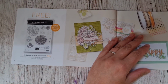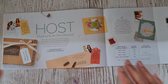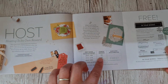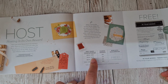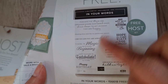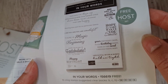Right, so moving on, we have the host rewards. So if you were to have a party or place an order for more than £275 of products, you not only would get the Stampin' Rewards, which would actually trigger off the 12%, so you'd get 12% of £275 in Stampin' Rewards, plus you would earn this free host set called In Your Words, and it's got some great sentiments in there. Perhaps the stars are openings where our loved ones shine down to let us know that they are happy. Hope this card makes you smile.